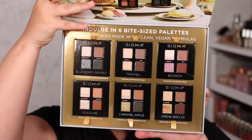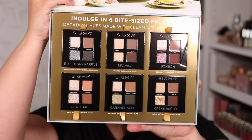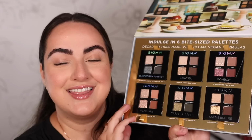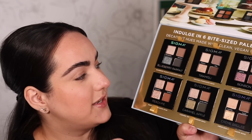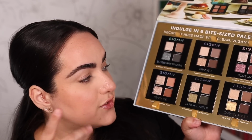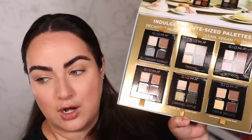Back to this beauty right here. Let's do the big reveal. Here is what the little quads look like. There's 6 of them, 6 different color stories. These little quads are all named after desserts, and while all of these are super wearable, they all also have a distinctly different color story.